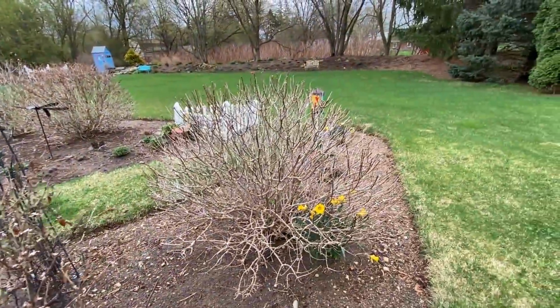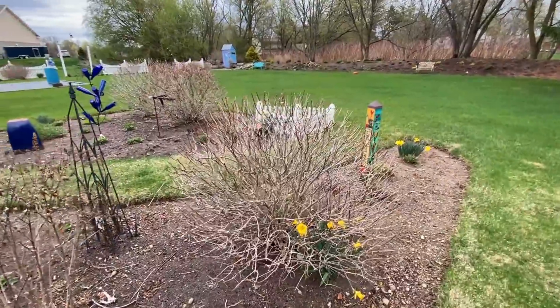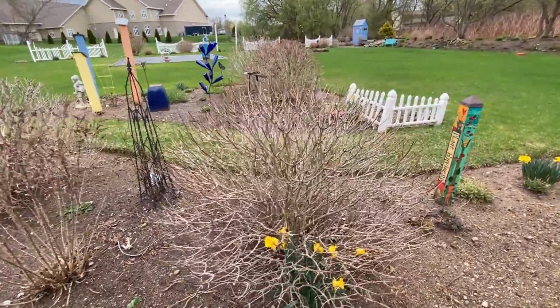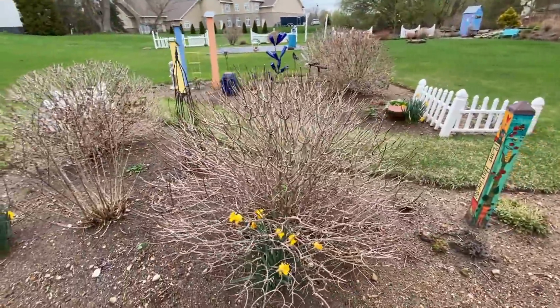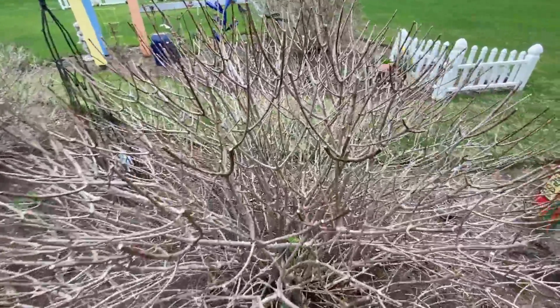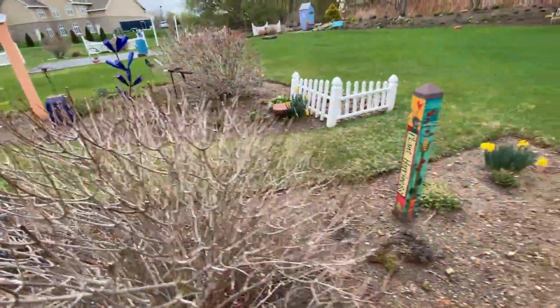This is another Bobo. 3 foot tall, 3 foot wide. And this one too, like the other one next to it, I'm not seeing any signs of green yet. And I'm not surprised. Although there is a little weed in the middle, daffodils, but in the very middle, there's a weed growing. It's amazing how a weed can survive.